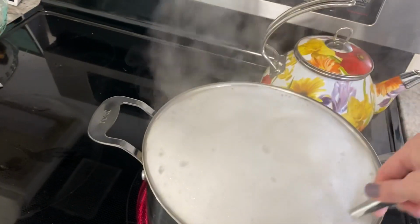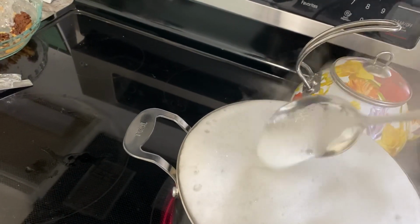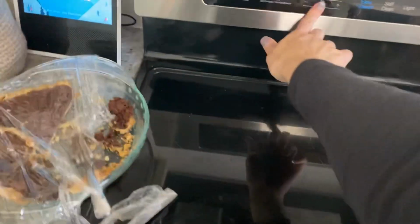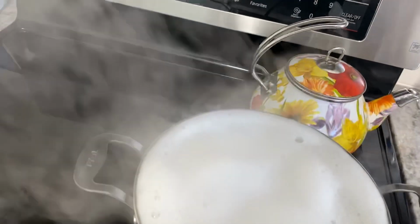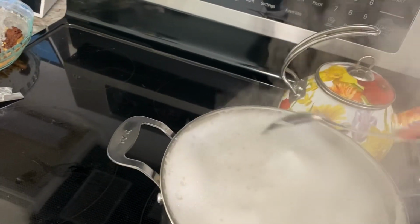Mason, please help me out with the baby. I want the baby. And this is gonna overflow. Yeah. Off. Look at all that. There we go.